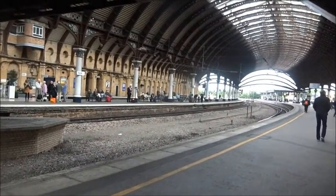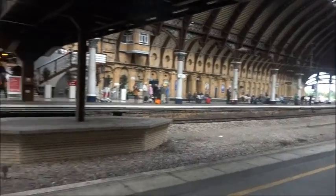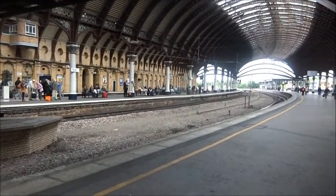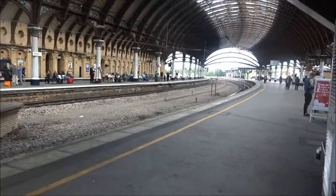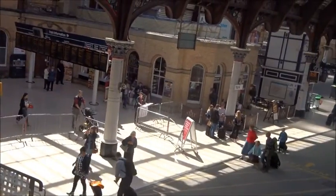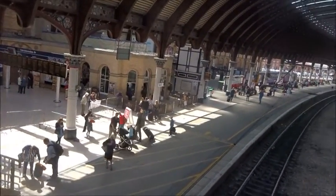Station now. You can see it's really busy, which it is every Saturday. On odd occasions, they even put barriers in. This is one of the days when they don't. See there, they're getting ready to put the barriers up. On the busy Saturdays, they put barriers up for crowd control.